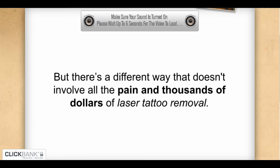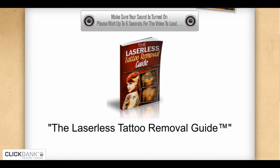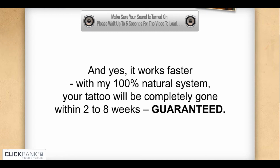But there's a different way that doesn't involve all the pain and thousands of dollars of laser tattoo removal. I detail it in my book, The Laserless Tattoo Removal Guide. As the name implies, it does not involve any painful, harmful, or expensive procedures. And yes, it works faster. With my 100% natural system, your tattoo will be completely gone within 2 to 8 weeks, guaranteed.